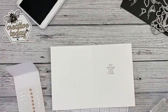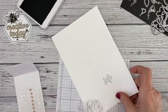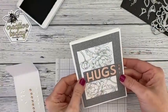And actually, since I have my stamp out, I think it would be really pretty to ink this big floral stamp up again and just put a little bit of that in the corner. So there's a really, I think it's a really pretty sympathy card.